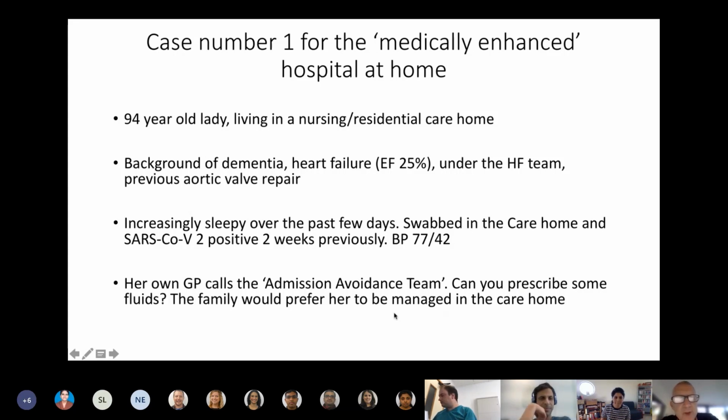So your call comes in. This is the first day of running a new service. You're not sure what to expect, and you're just one doc alone, but you've got an absolutely weapons grade group of nurses working with you. So this lady's 94. She lives in a nursing care home, also has residential beds. You know, she's got dementia. She has heart failure with ejection fraction last measured a year ago of 25%, and she's under the heart failure team regularly. She had a previous aortic valve repair for stenosis sometime back in the past.